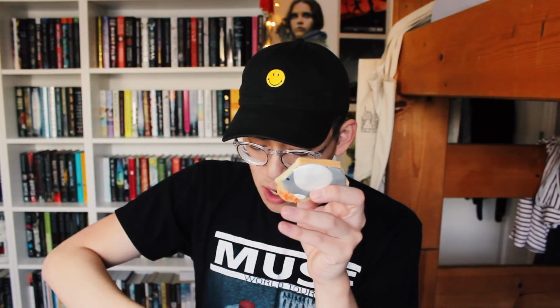keychain. Then we got some trivia cards that ask, "Do you know about some of the things that have to do with Hindu mythology?" So that's really cool. I can't get over how good this cookie is. And finally, here is the frickin' book.